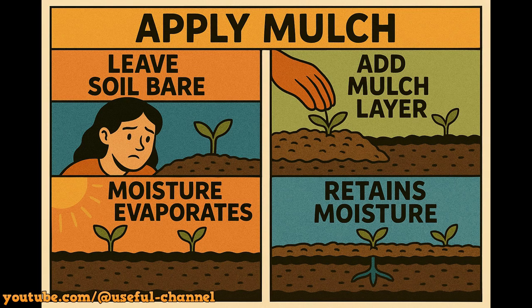You can go even further by installing composting worm towers directly in the garden bed. These vertical tubes allow you to compost kitchen scraps while feeding the garden below, cutting waste and creating a micro-ecosystem that boosts productivity with minimal effort.